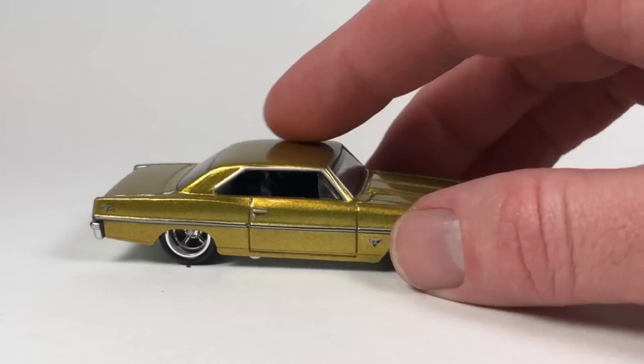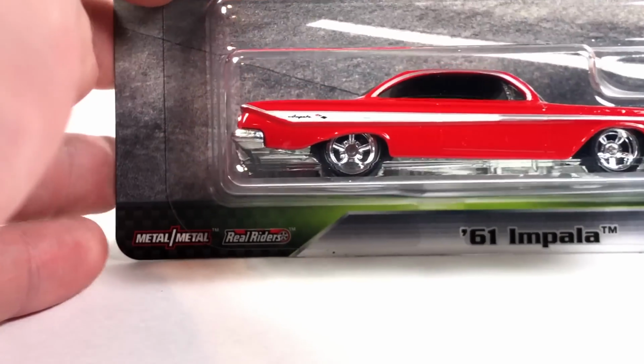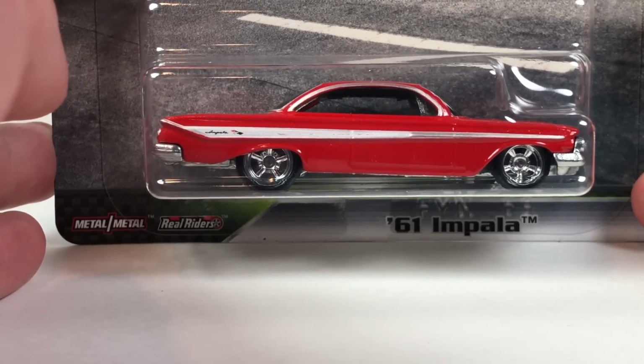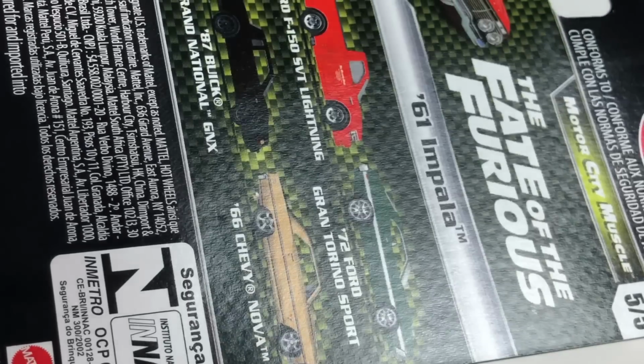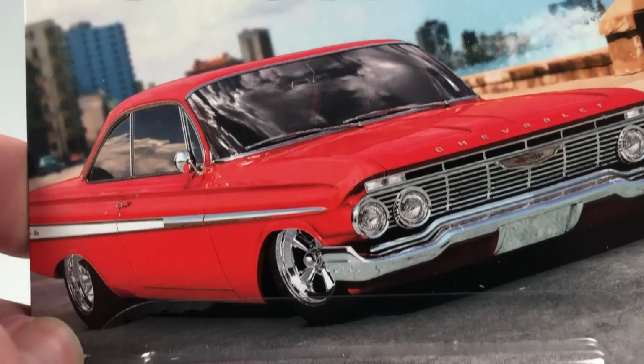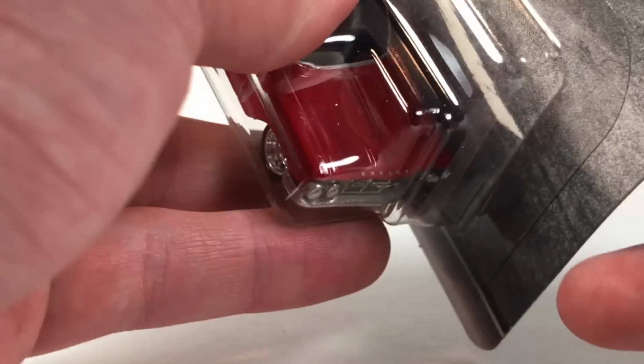Beautiful color. Beautiful gold, yellow gold. Looks awesome. And then lastly, we get the '61 Impala. So this one, let's see, is from The Fate of the Furious. Quick look at the card art. Yes, the card art's great in here. The renderings of the cars are awesome.